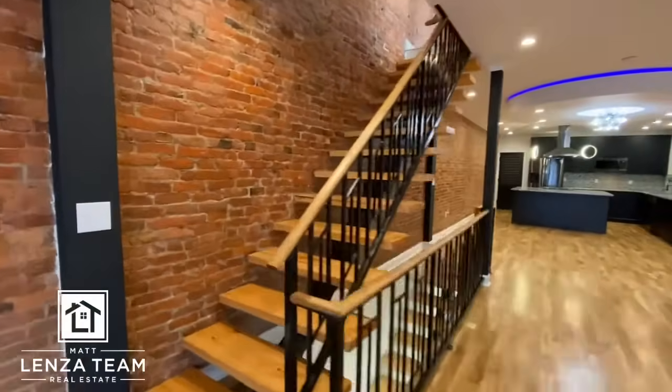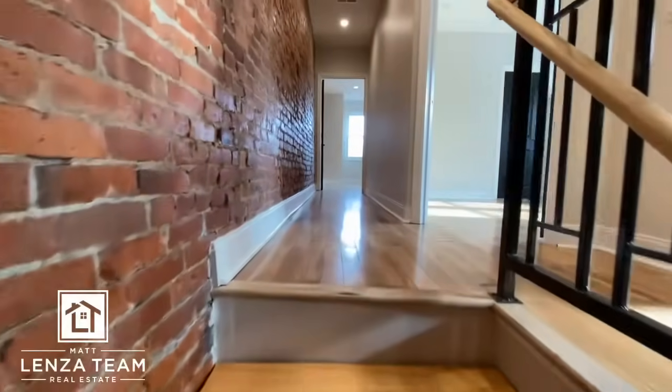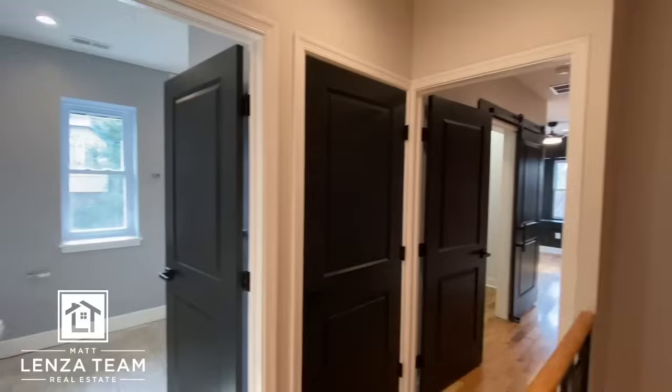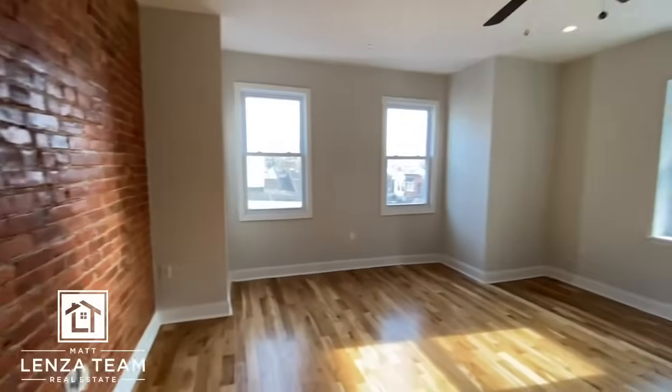So up we go. Take note of these stairs. And there you're gonna see 1, 2, 3 bedrooms and 2 full baths. So I'll pan around just so you get the overall sense. Primary bedroom being straight ahead. Laundry area right there. Bathroom, bedroom, and bedroom. So the exposed brick carries all the way throughout. And the hardwood floors too.